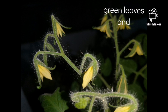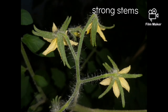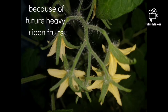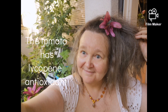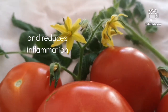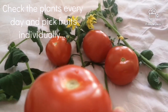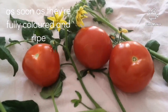Green leaves and strong stems, because of heavy, future heavy ripe fruits. Our growing table. The tomato has lycopene antioxidant and reduces inflammation. Check the plants every day and pick fruits individually as soon as they are fully colored and ripe.